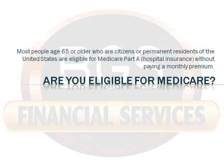Are you eligible for Medicare? Most people age 65 or older who are citizens or permanent residents of the United States are eligible for Medicare Part A, known as hospital insurance, without paying a monthly premium.